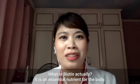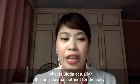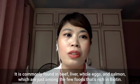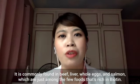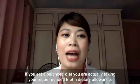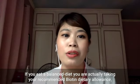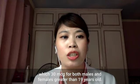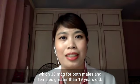So, what is biotin actually? It is an essential nutrient for the body. It is commonly found in beef liver, whole eggs, and salmon, which are just among the few foods on the list that are rich in biotin. If you eat a balanced diet, you're actually taking your recommended biotin dietary allowance, which is 30 mcg for both males and females greater than 19 years old.